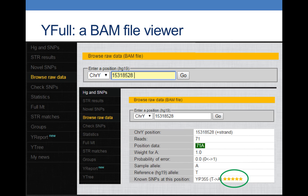Very interesting here, we see that it's been read 71 times in the process. That's very good. Many positions are read only once or twice or 3 times. They're obviously much more suspicious. 71 times is pretty good. And every single read has come up with an A. And we see down here that T is the original, A is the mutated form. So in other words, this result is definitely the mutation.